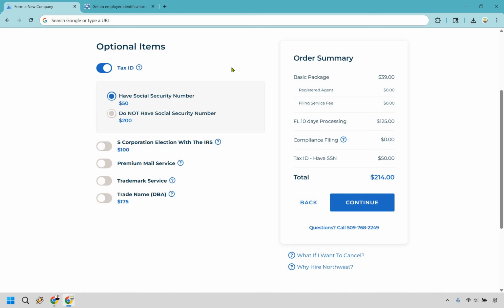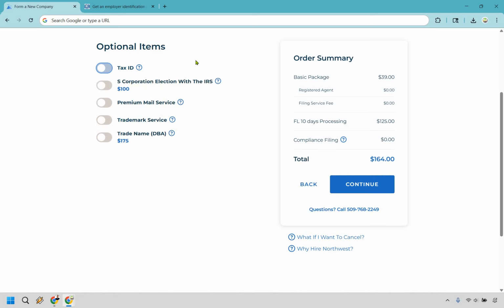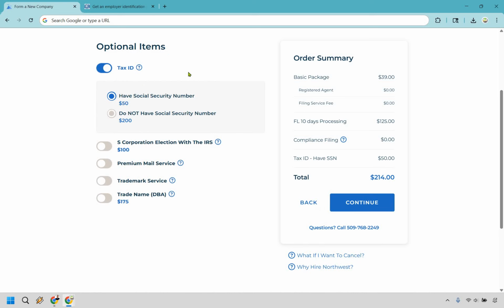Okay, so I just wanted to let you know, not everyone knows that you can go ahead and get an EIN for free. So I am showing you both routes. Me personally, I would just do it with irs.gov and save you some money. But if you did want to just have them do it for you, you can do that.